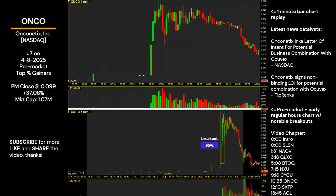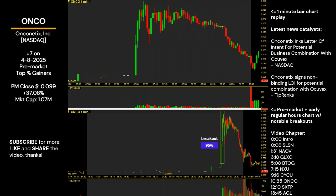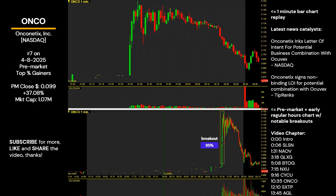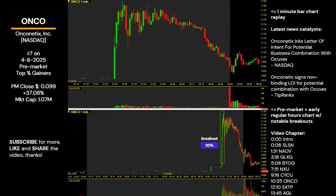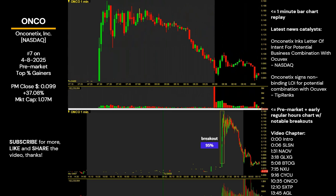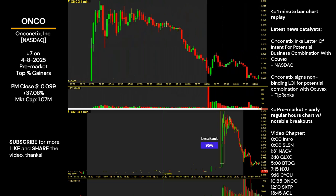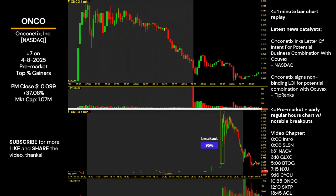Investors are likely waiting for more than just a headline, something concrete like a signed agreement, financial details, or maybe clarity on how this shift beyond oncology impacts Onconetix's long-term strategy. So for now, interesting move, but the market's not fully convinced yet. Let's see what shakes out as negotiations continue.